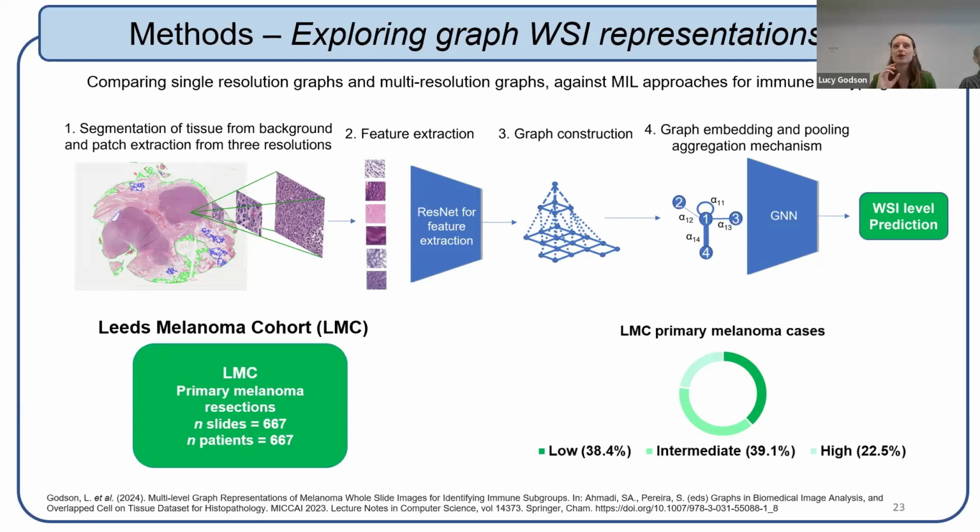We also experimented with how to aggregate the final graph features. So we tried using an attention mechanism, but also just using a mean pooling mechanism to see how this affected our model performance. And for this work, we just used the Leeds melanoma cohort to perform our experiments.